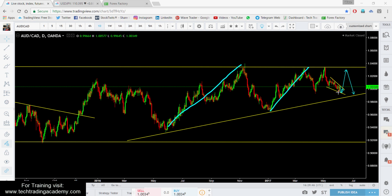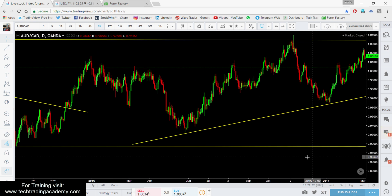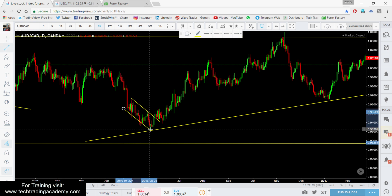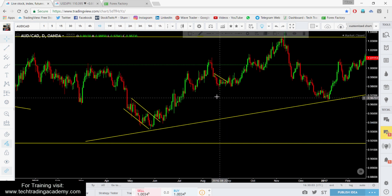During this wave, again, we are having the same formation. Let me show you which formation. It seems to me that this pair can get the top again. Before that, we have seen a reversal formation here, and we have seen a reversal formation here.